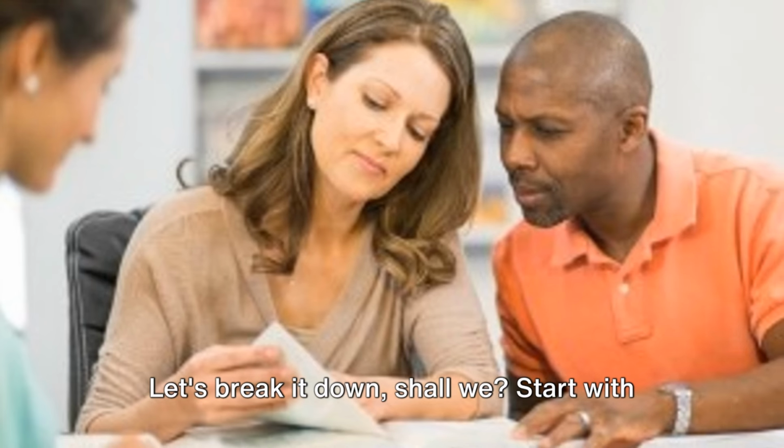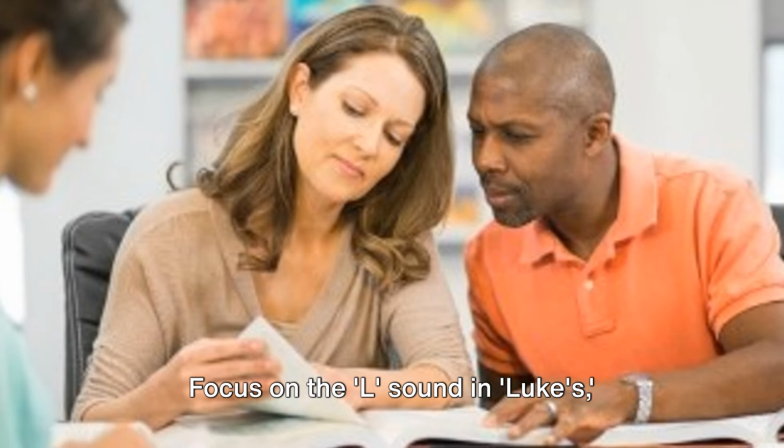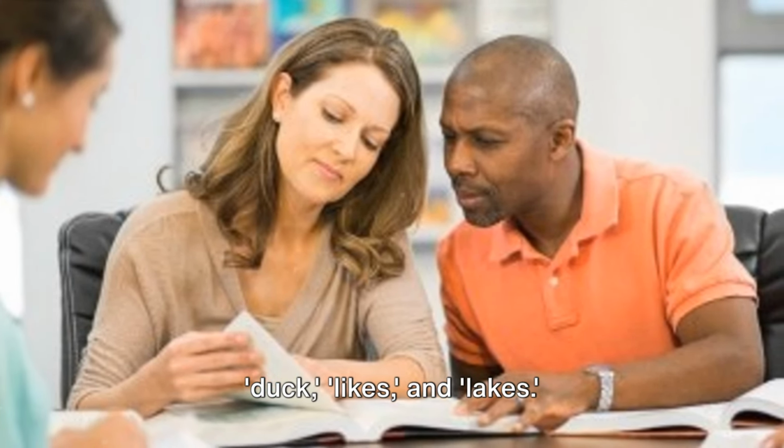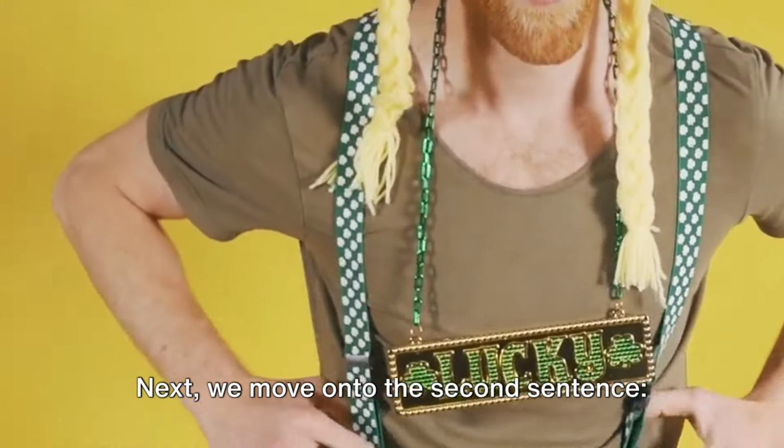Let's break it down, shall we? Start with the first sentence: Luke's duck likes lakes. Focus on the L sound in Luke's, duck, likes, and lakes. Pronounce it slowly: Luke's duck likes lakes.